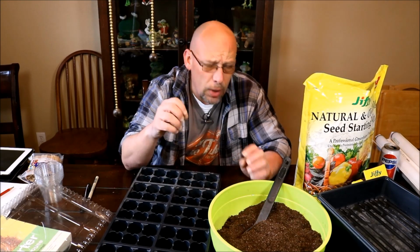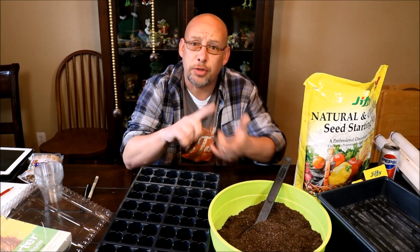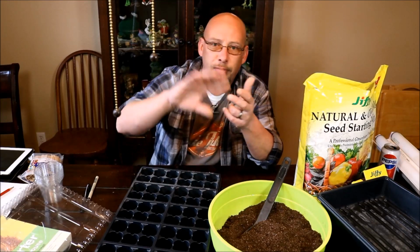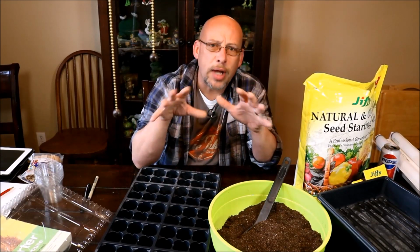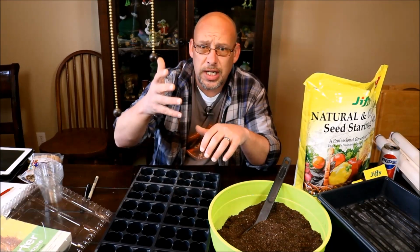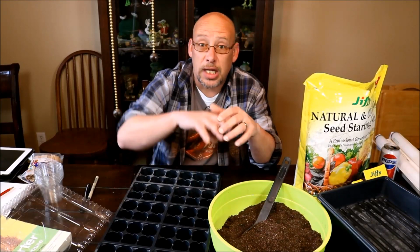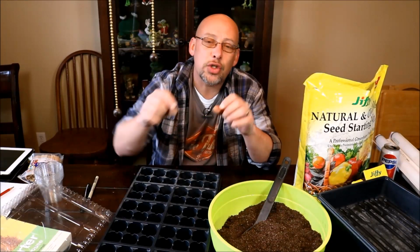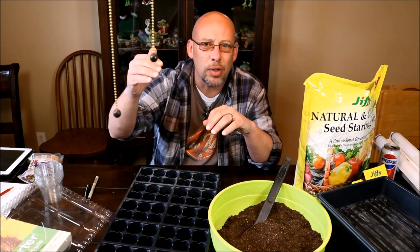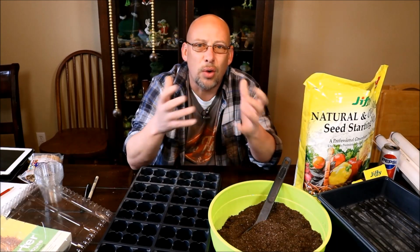Okay, another reason why you might want to start some of your seeds indoors. My cool season crops like spinach and lettuce can be grown in the heat of summer. You provide some shade for them and they'll do okay. They'll do pretty good. The problem when it gets real hot is they want to bolt. They want to go to seed, and then they're not really good to eat at that point. But here's the problem: you can grow them in the heat of summer, but it's really hard to get them to germinate when it's really hot. When it's over about 85, 90 degrees, spinach seeds, lettuce seeds, all those kinds of things, they don't really want to germinate.